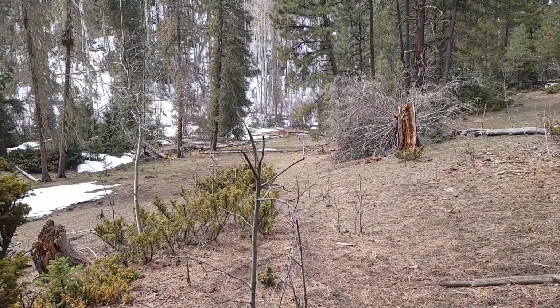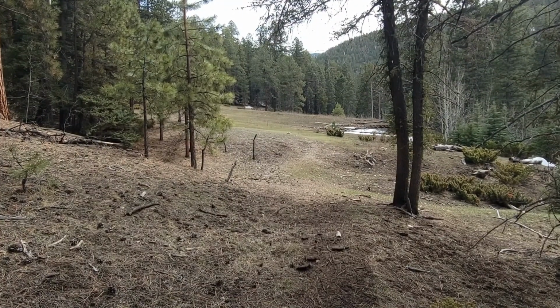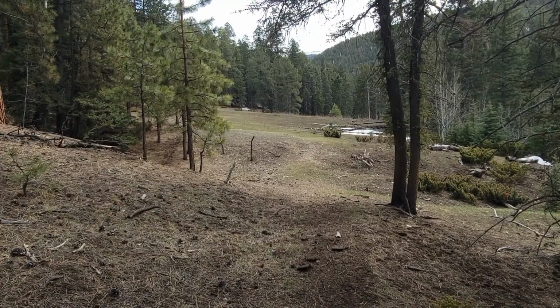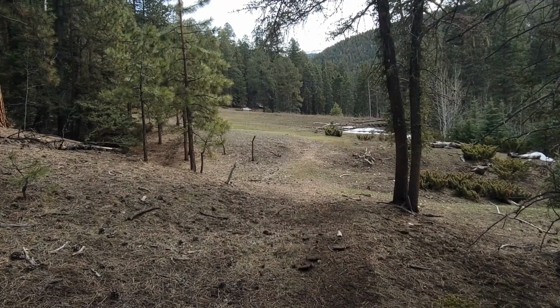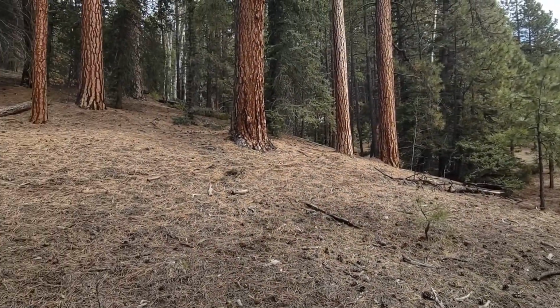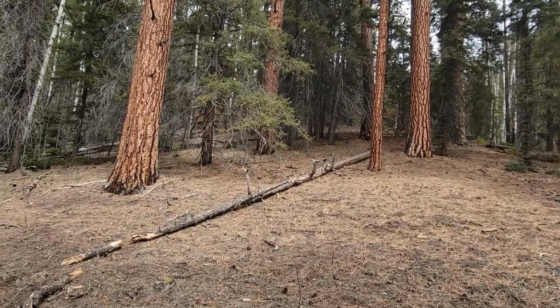So let's continue. The trail levels off a little bit and you go through this nice grassy opening, and you can see a view of the timberline and the snow-capped peak above it from just over the top. And there's some nice old ponderosa pines in here. It's a beautiful little spot. Here is a little close-up of that mountain above.